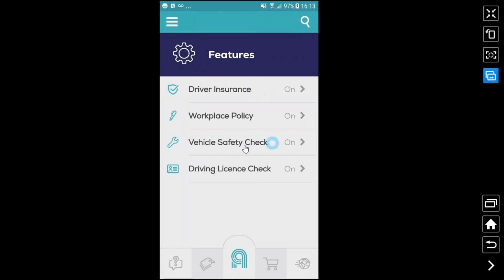The other features here are driver insurance, which asks all drivers in their own vehicles to provide a copy of their insurance certificate to show that they have business use on their policy, as well as driving license check. As we want to make Ambit as useful as possible, we're offering an initial free driving license check for all employees added to the Ambit app. More information on this can be found in the app itself.